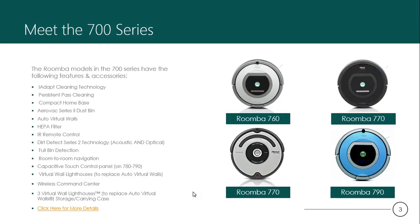A lot of the upright vacuums come standard with this, so it's really nice to see that Roomba also has this available, because that was one of the knocks on them: are they pet safe? But the 700 series really started introducing them as the pet-friendly option. So that's a nice bonus. And they also have the Dirt Detect Series 2 technology. This basically means it's using two different sensing technologies, acoustic and optical. The 600 series, as we'll see, only has acoustic. Still works, but just not quite as good as having those two different approaches.